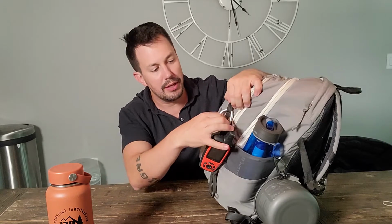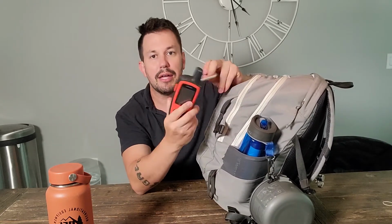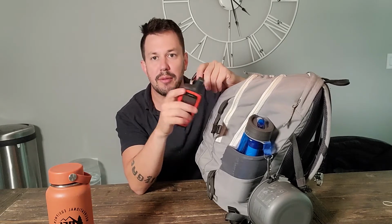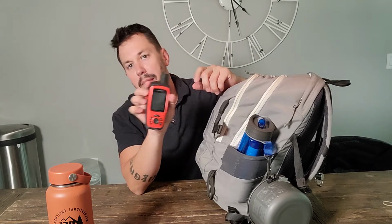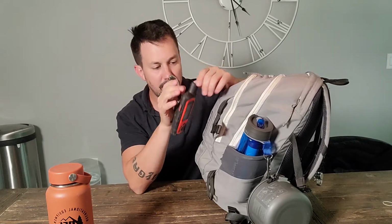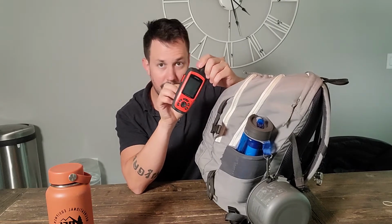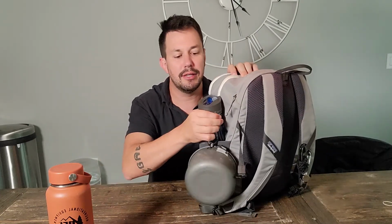What else? So on the outside, I also have clipped on my GPS, my Garmin. This comes in great handy when sailing. I can just look and see where I'm at in relation to the land. We're kind of by Canada here too, so it helps me to stay out of Canadian waters best I can. No guarantees.